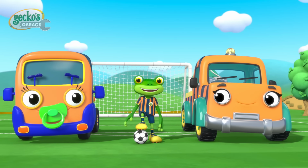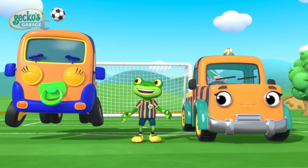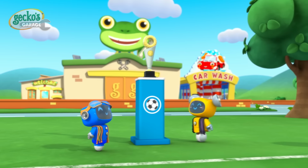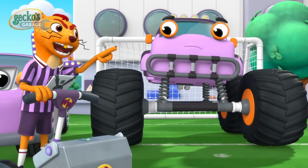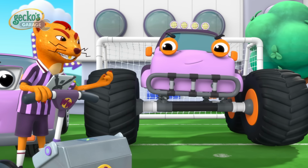Hello, everyone. Mr. Weasel's challenged us to a game of football. And I've got two terrific trucks on my team. That trophy is mine! Frog's flops can't match Weasel's winners. Remember, Max, you stay in goal. Because you block the whole thing.